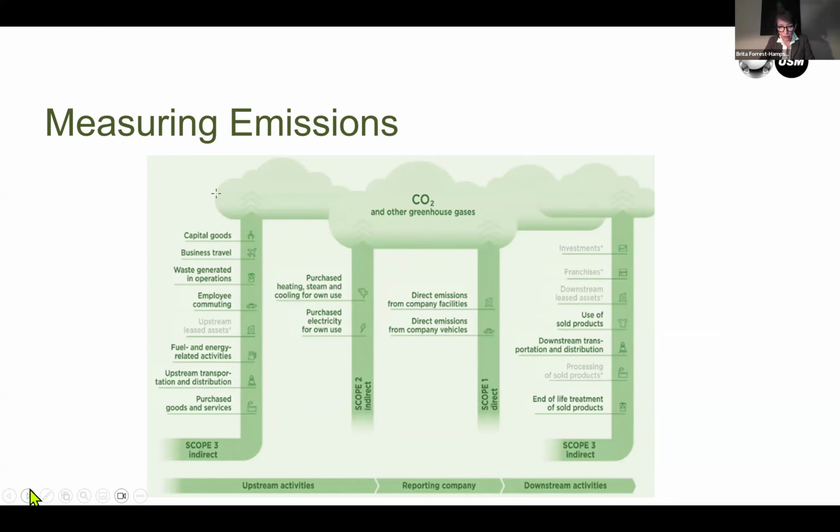Included in that are also company cars. Scope 2 is buy, so all the energy that you are buying in to produce your product or just to run the company. Purchased heating, steam for cooling, anything like that, that goes into scope 2, and also purchased electricity, things like lighting, running your computers, all that kind of thing. And scope 3, that is a very difficult one. Scope 3 is the other B, which is beyond.